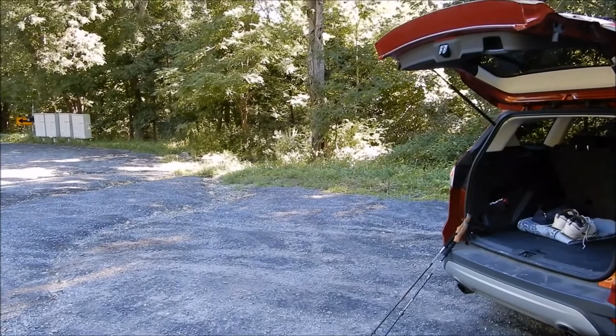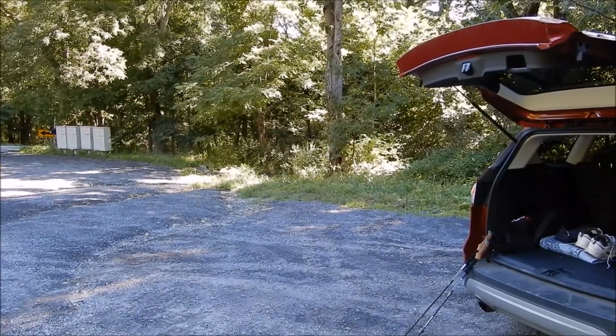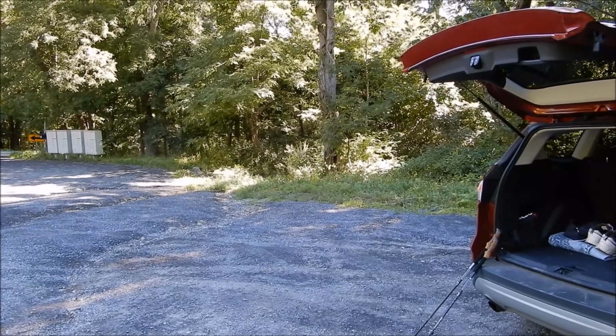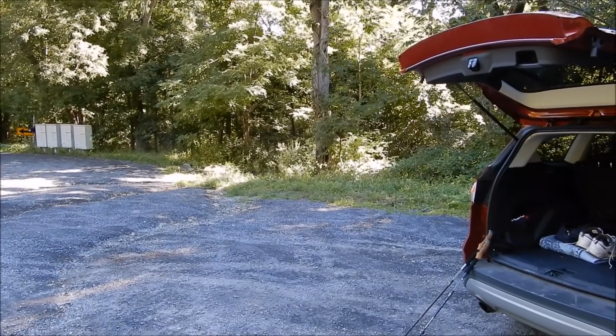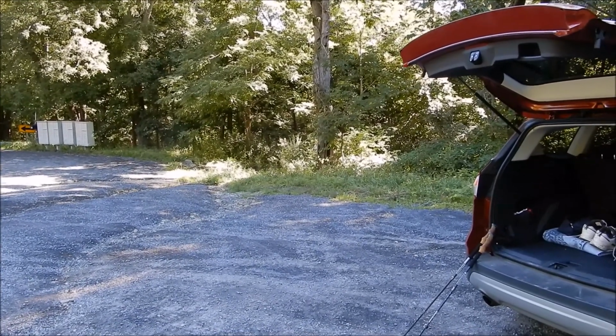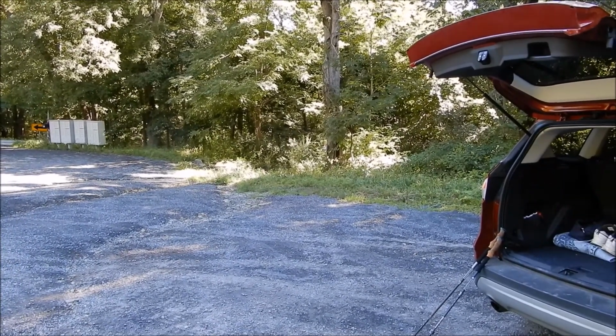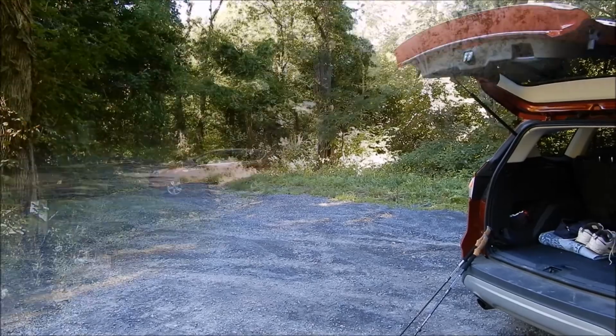There's an old shelter there, Dick's Dome, which is in the shape of a geodesic dome. And from reading the PATC newsletter, I found out that they built a new shelter there called Whiskey Hollow. So I thought I would take a hike there today and see what it looks like.